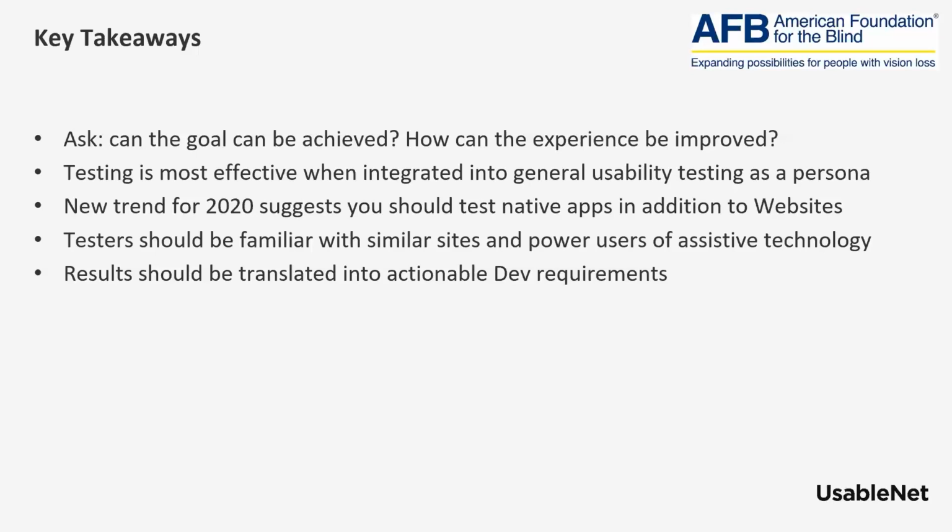And let's just end with the key takeaways. Hopefully people have got their own little takeaways from what we said, but I just want to emphasize again, what you want to do with user testing is set up goals, very similar to how you would look at your website: these are the top 5 things people do on the website. We want to make sure that those top 5 things can be done by people with disabilities.